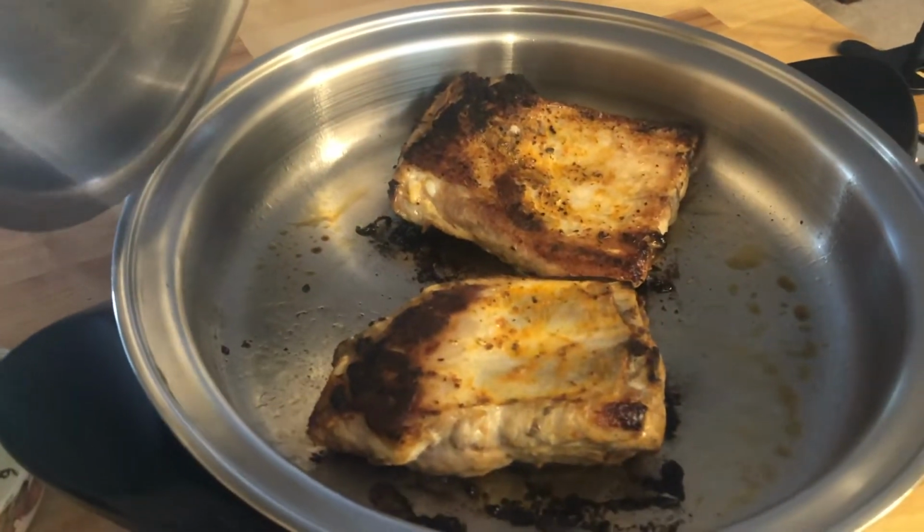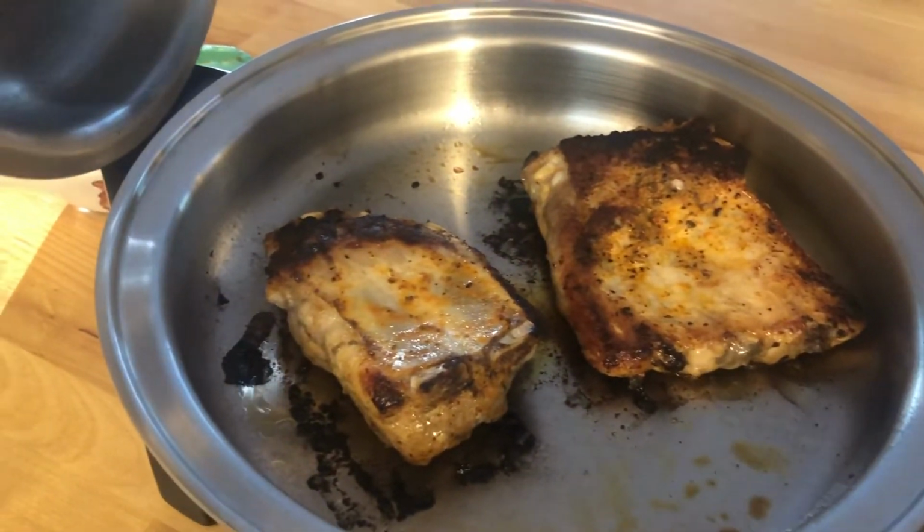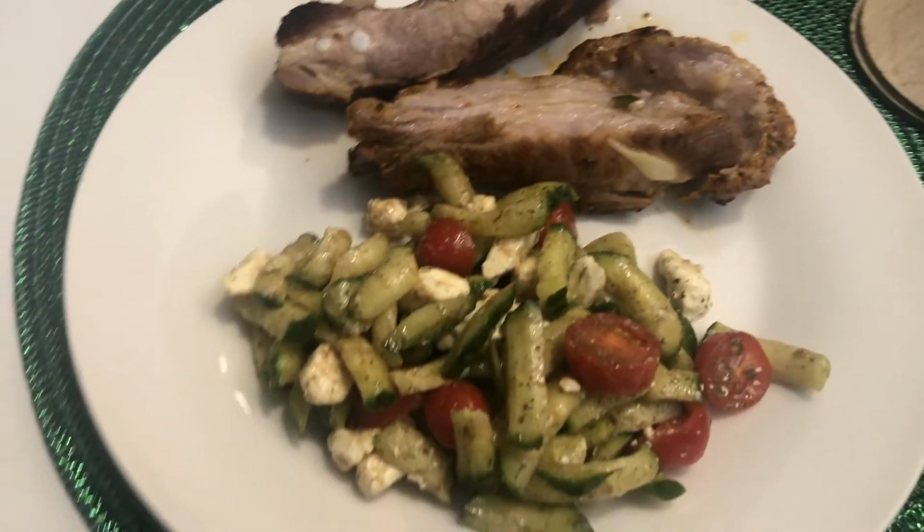Woo! These are looking good. I think it's time to cut them and eat them. Here we go, time to eat.